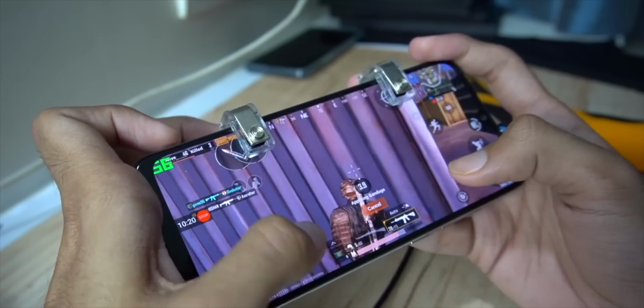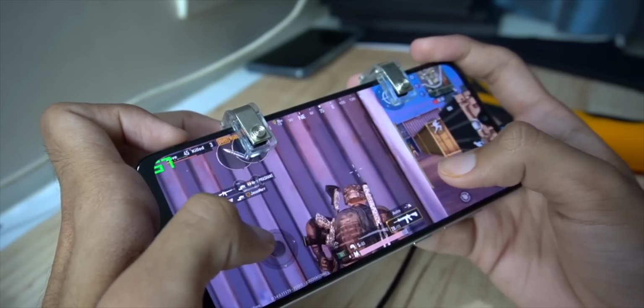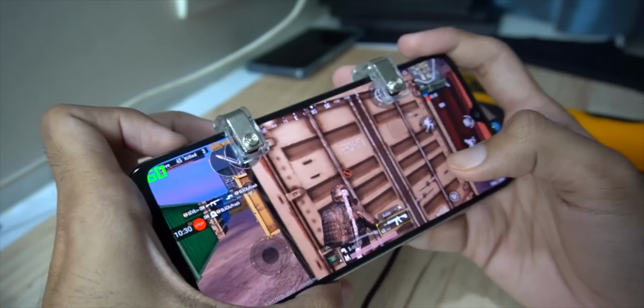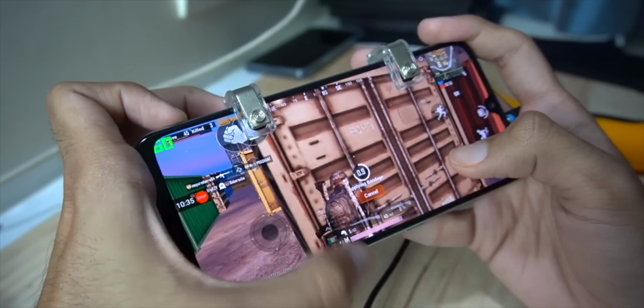you can install GFX tool and get a very respectable frame rate. I did a video where I installed GFX tool on the Xiaomi Mi A3, and there you can get around 40 to 45 FPS in PUBG, which is a very good thing. So if you want to play PUBG on the Mi A3, you can just install GFX tool so that it runs very well on the phone.